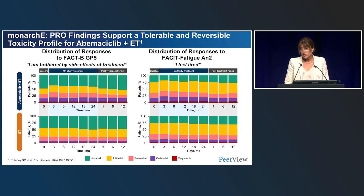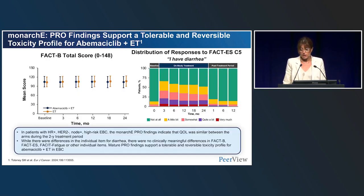No major differences between the two arms in the score "I'm bothered by side effects of treatment" or "I feel tired." Of course, when looking at the diarrhea item, we see a difference, and you have here the results. But again, no overall difference in the total score between the two arms, and a complete recovery to baseline condition at treatment discontinuation.